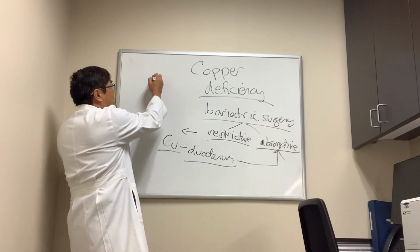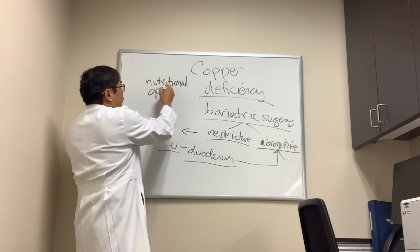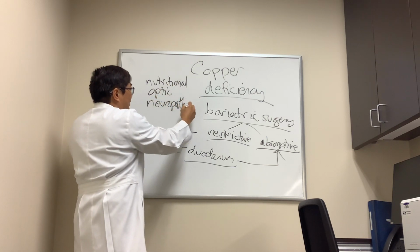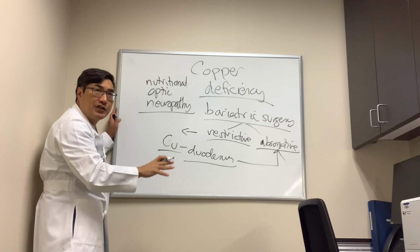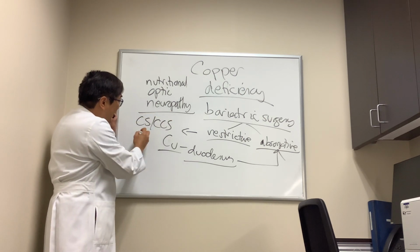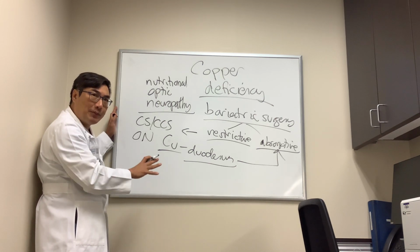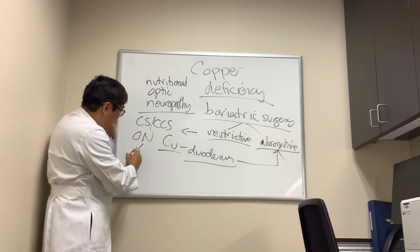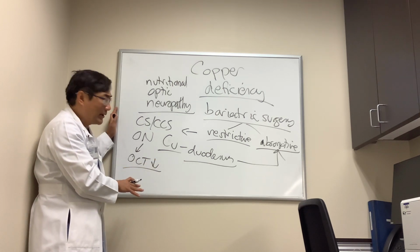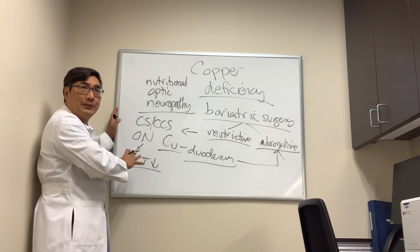The way it comes to us is as a nutritional optic neuropathy. And as you'd expect with any optic neuropathy, the chief complaint is going to be afferent complaints, loss of vision. It's going to be central vision, either central or cecocentral scotoma. And in the beginning, the optic nerve may appear normal, but over time, temporal pallor in the papillomacular bundle will develop. And on OCT, we might be able to see that decrease in nerve fiber layer in the papillomacular bundle. And so we'd like to treat the patient before we develop the optic atrophy.